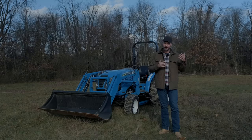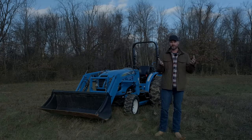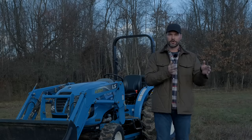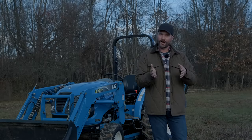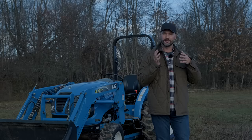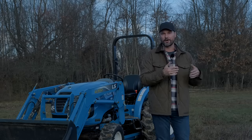So there's a higher likelihood that you're gonna have a Kubota, a John Deere, and an LS dealer all in the same area. But a lot of you guys do service your own equipment, right? And it's not like you can't just have parts shipped to you, but if you don't want to, it's nice to have a dealer that's within a half hour maybe of you, just 20 miles, so you can get it there and get it dropped off and get it serviced.